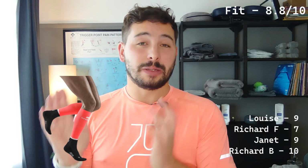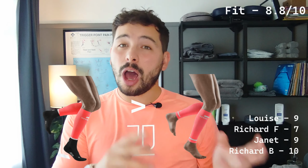I think it's also important to note at this point that Louise commented that she preferred the fit of knee-length compression socks, or these particular ones, compared to her calf sleeves, which are also CEP. So whilst I'm not reviewing calf sleeves in this series, I thought it would be important to note for any of you guys who are torn between knee-length compression socks or going for calf sleeves, that Louise ultimately did prefer the knee-length compression socks. So just to throw that out there.